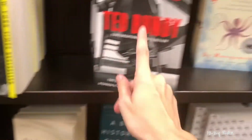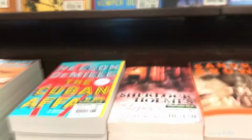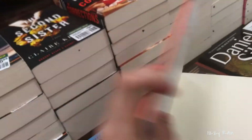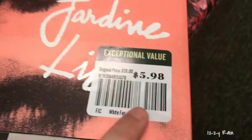So many nonfictions I want. This one, that one, Ted Bundy, that one. The dinosaur one. Y'all, they have actual novels in the clearance section for once, and I'm shaking. This is New York City in 1987, and it's like my love of 1987 because my favorite album came out that year. It's only $5. I'm shaking, so I'm gonna be looking at all these.